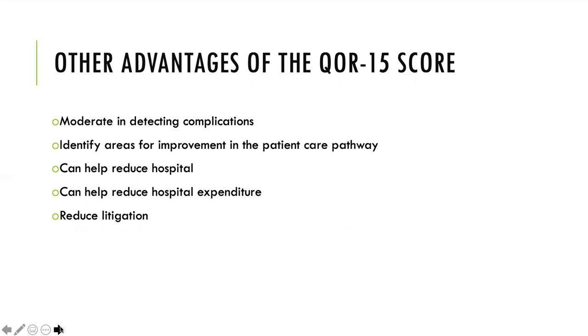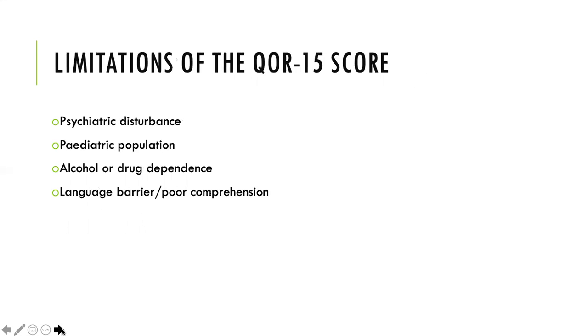Sometimes it's not because they were not attended to, but because there was misunderstanding or communication breakdown between the doctor, the nurses, and the patient. And patients can become very upset, and then they may go the path of litigation. So instituting this Quality of Recovery scale tool can actually reduce litigation, because you'll be able to pick up complications earlier, be able to address the patient's concerns earlier, and will be able to reduce hospital stay and hence litigation.